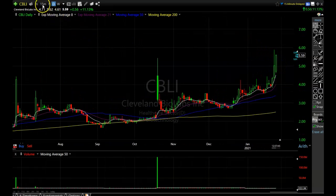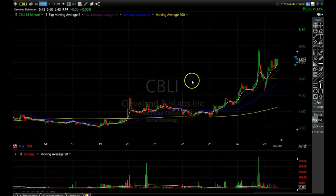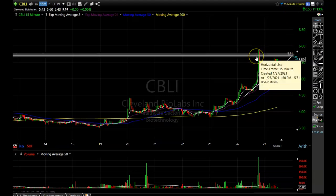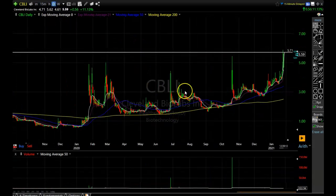If we go to the 15-minute chart on this one, we can see it's making a very, very nice looking triangle consolidation at this level. And I would like to see it trend sideways to up a little bit more. And then we could get a potential another blast up, an acceleration like we had just a day or so ago. But CBLI is a very nice looking chart. It's just tons of accumulation, this rounding bottom. I wouldn't be a bit surprised if this thing's in double digits before too long.